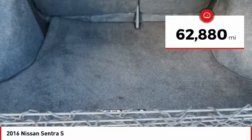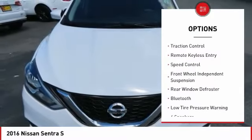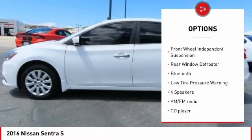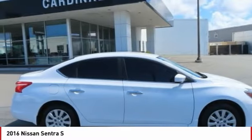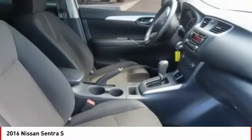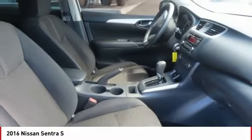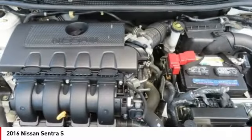Here are some of this vehicle's great options: electronic stability control, alloy wheels, brake assist, traction control, remote keyless entry, speed control, front wheel independent suspension, rear window defroster, Bluetooth, low tire pressure warning. This vehicle offers reliability and good looks at a great price. So come in and take a test drive today.